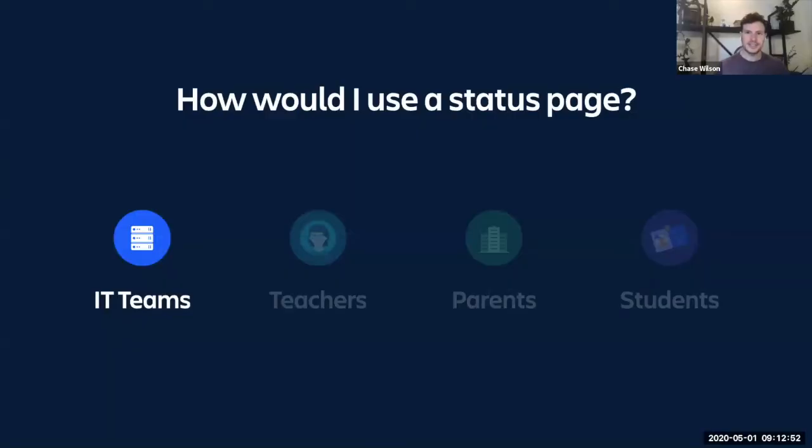All right, thanks, David. So now we're going to go into who's going to use a status page and why would they use it. And now that you've heard a little bit about the basics of what a status page is and the functionality, we're going to dive into how that plays out in real life. And so essentially, no matter how you're connected to education, whether you're a parent, a student, staff, a status page is really going to help you out. And especially in this COVID-19 era, where online services are becoming the norm for educational institutions, we think that a status page is going to be one of the best tools to help smooth out that transition.